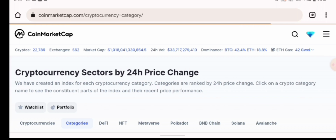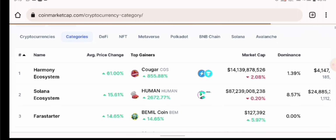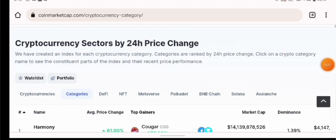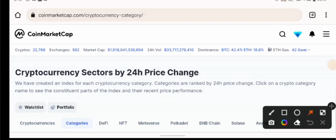Right, so when you click on that, it's going to show a very interesting layout, and this is the layout right here. So this is like a form of index. Let me show you this. These are things that people are not really looking into, and it will help you so much in your crypto research.